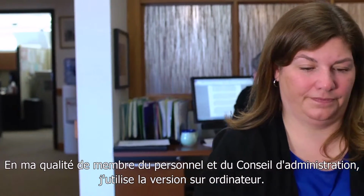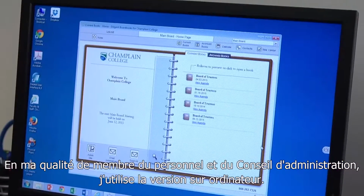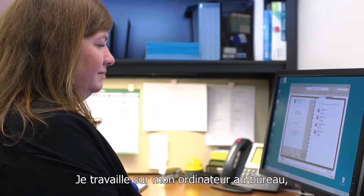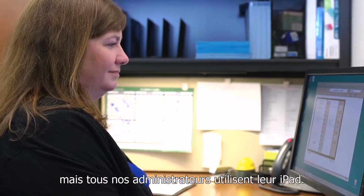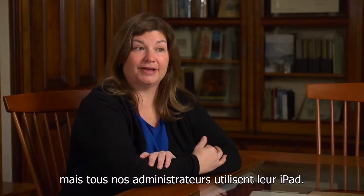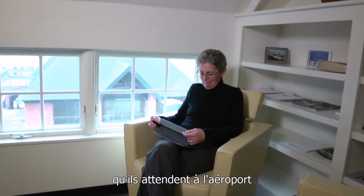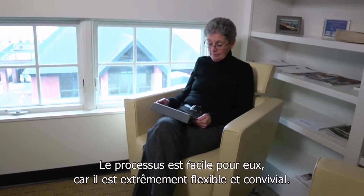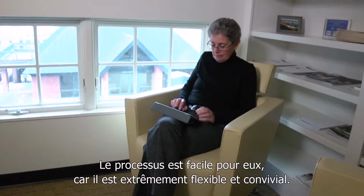As a staff member and an administrator, I use the version on the computer. So I do all the back-end work to set up the board book. I do that from my desktop in the office, but all of our trustees use it on their iPad. So they can be sitting in an airport somewhere, viewing the documents at the same time. They can be sitting in the board meeting and having it directly in front of them. It's an easy process for them because it's so flexible and lightweight.